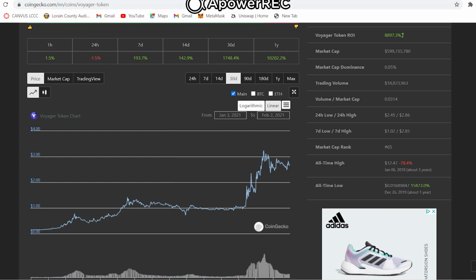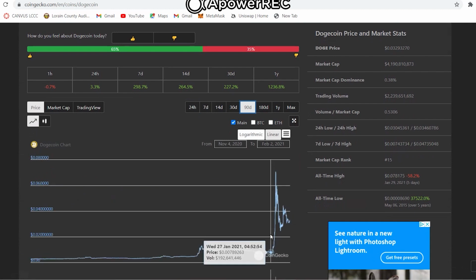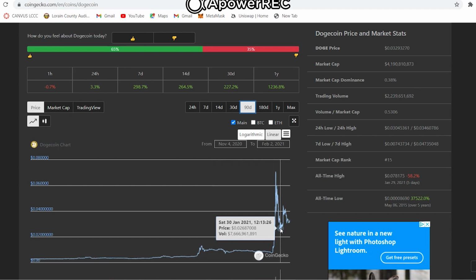I want you to see two charts. Here's the Voyager token chart on the 30-day. Yes, a pretty big increase in price. Here is the Dogecoin chart in 90 days. Looks a lot different, right? Everybody was pumping into Dogecoin. As I saw on Facebook, Twitter, and Instagram, many people call this right here a consolidation period. People, this is a pump and dump. A couple hours, not even a day, is not a consolidation period. Yes, it did have this little rebound, and it came back down. Who knows, it might pump again.